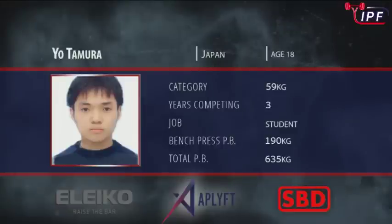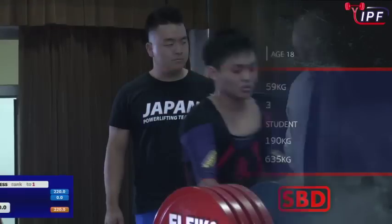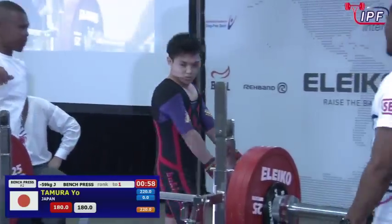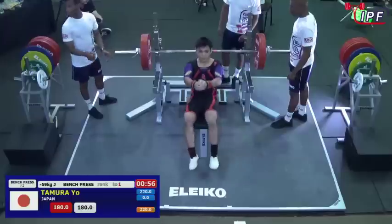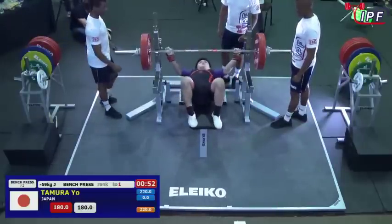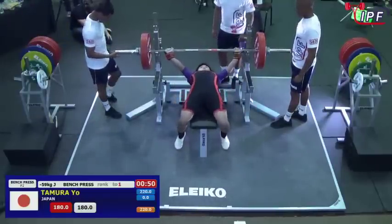Yo Tamura from Japan, 180 kilograms. Now, he missed this on his first lift. Well, let's see what adjustments they've made, and let's see if he can handle the 180 for a second. He's got a personal best of 190.